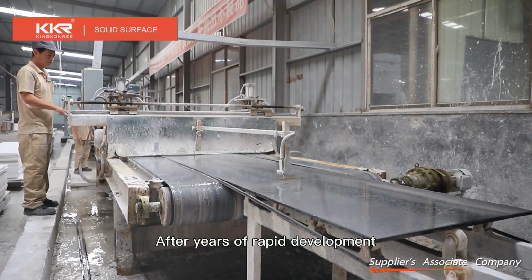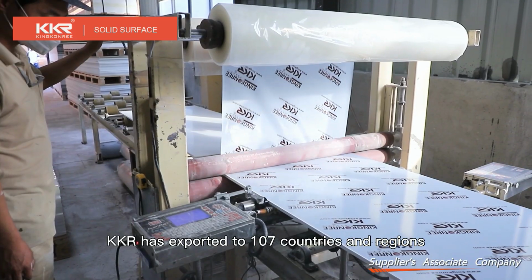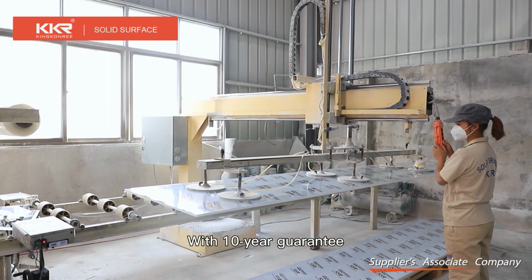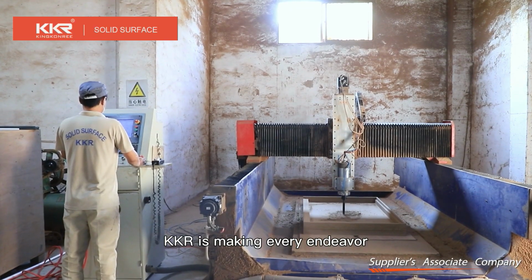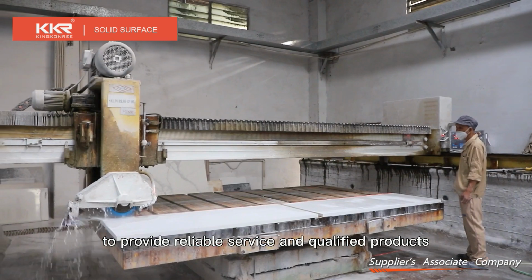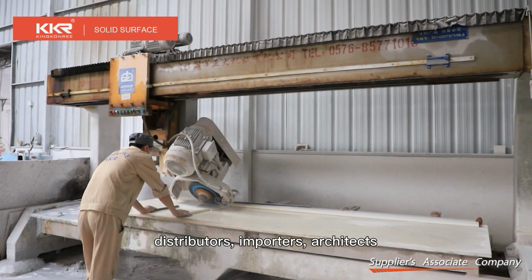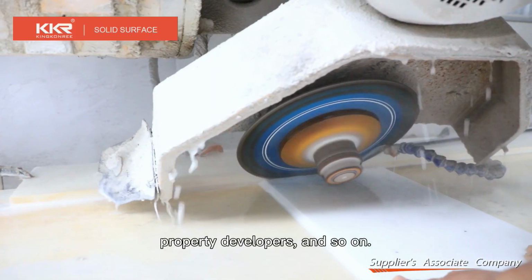After years of rapid development, KKR has exported to 107 countries and regions. With a 10-year guarantee, KKR is making every endeavor to provide reliable service and qualified products to worldwide wholesalers, distributors, importers, architects, property developers, and so on.